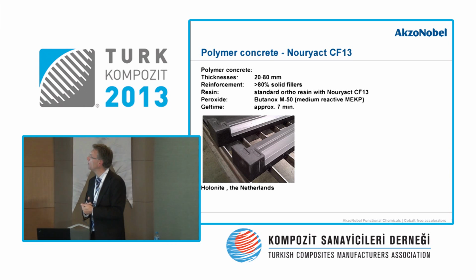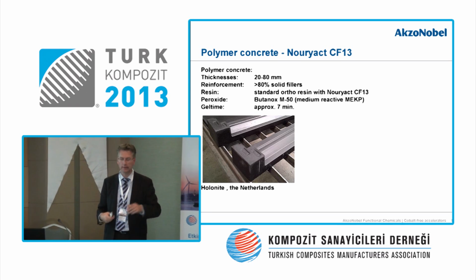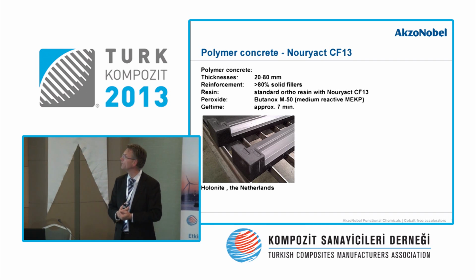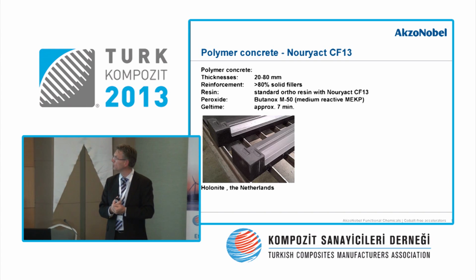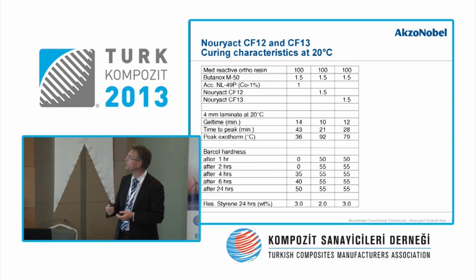Polymer Concrete is a company in Holland, slightly bigger than NPSP, and they're making door sills, but also facade panels and construction panels for the building industry. Thickness is 20 up to 80 millimeters, so also very thick parts, using Nurex CF13 and Butyrex M50 as a standard peroxide, with 80% filler degree. So the problem of absorption and peak temperature reduction because of the solid fillers has been tested here thoroughly. Gel time is approximately 7 minutes, and the product is commercially available already. So this is what we have in the marketplace at the moment.